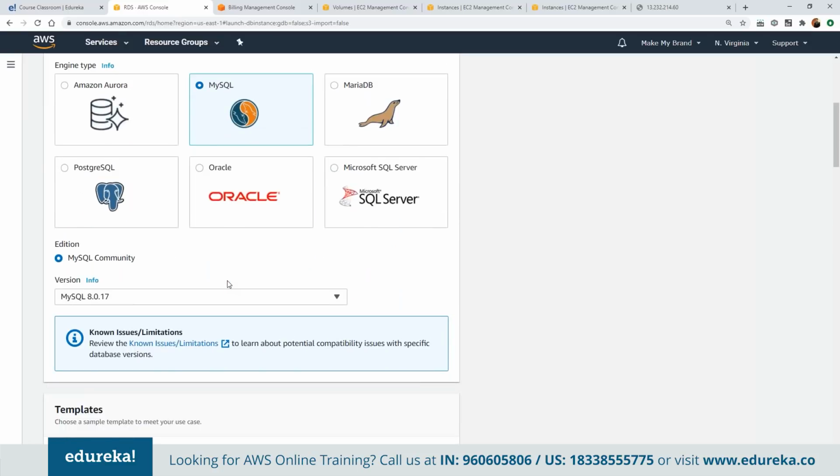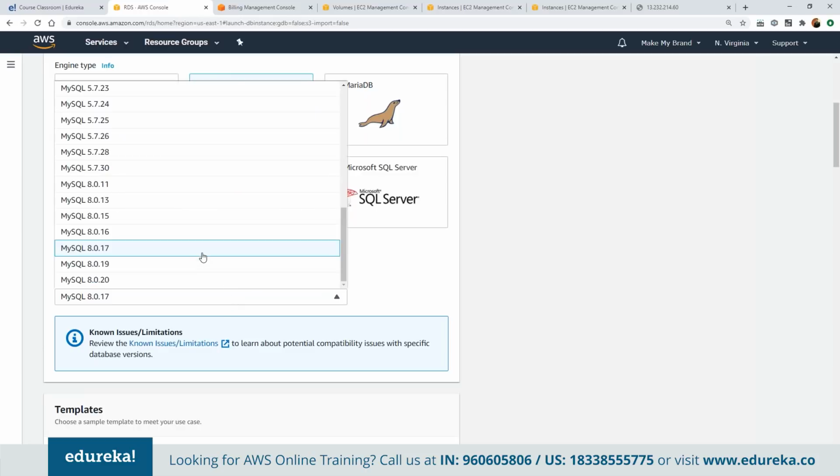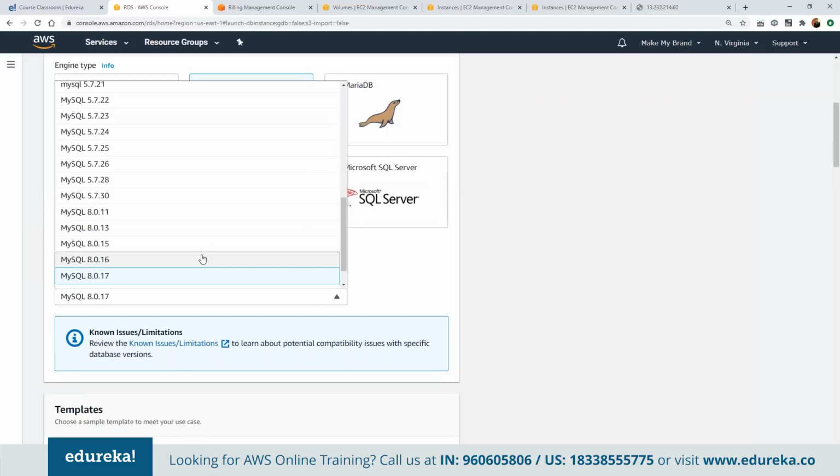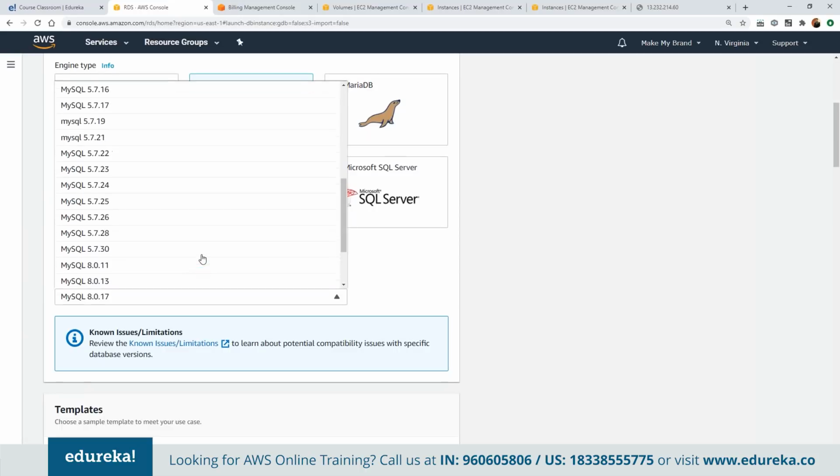Now, we don't get the MySQL Enterprise Edition. We get only the Community Edition available to us by AWS, and here we can choose the version. We have support from 5.546 till 8.017. So if we already have a database stored in MySQL which we are going to migrate, then we can choose the exact correct version so that we don't get any kind of compatibility issues when we are trying to migrate data from one version to the other.